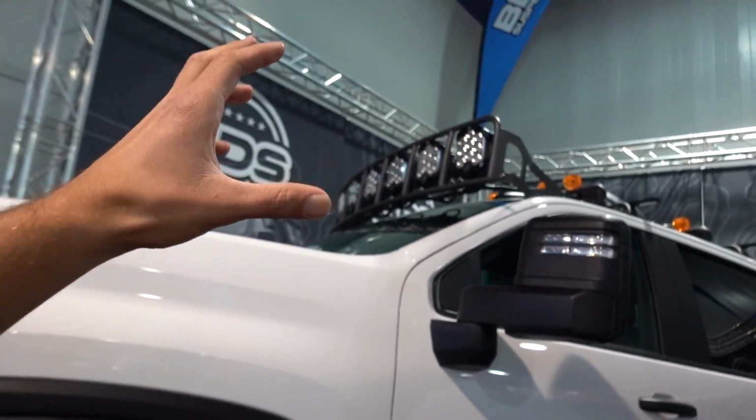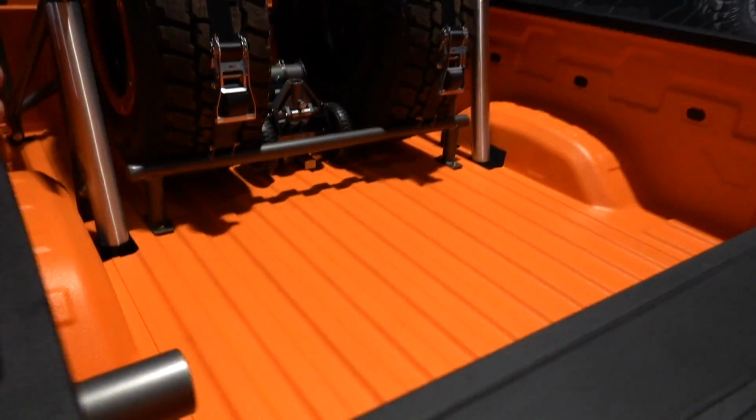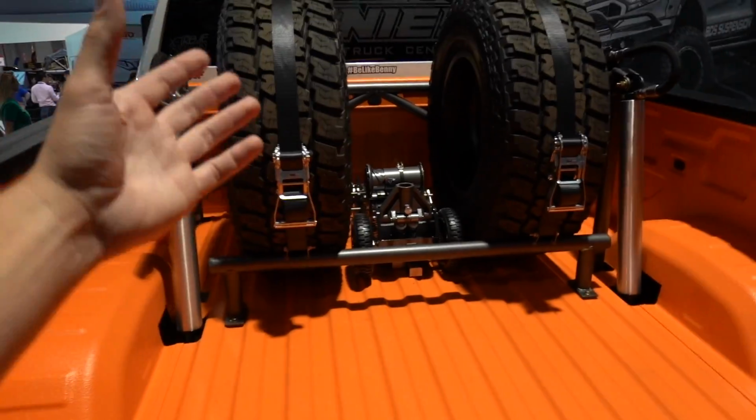But using the newer style LED lights that fit that same look, you can build an actual cage for them. I just really love that look. Looks like they fully color matched their bed liner to the orange theme that they're doing on the outside. They've got an awesome bed cage, spare tire mount, nice jack mount.